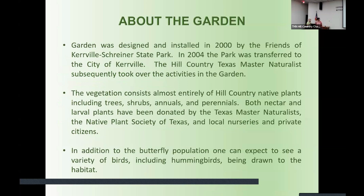The garden was designed and installed in 2000 by Friends of the Kerrville Schreiner State Park. In 2004, the park was transferred to the city of Kerrville, and the Hill Country Texas Master Naturalists subsequently took over the activities in the garden. The vegetation consists almost entirely of Hill Country native plants, including trees, shrubs, annuals, and perennials. Both nectar and larval plants have been donated by Texas Master Naturalists, Native Plant Society of Texas, local nurseries, and private citizens. In addition to the butterfly population, one can expect to see a variety of birds, including hummingbirds, being drawn to the habitat.